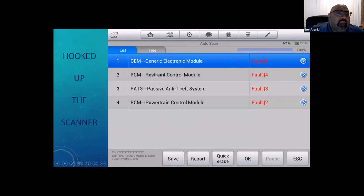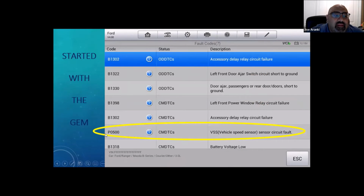So I should note that cars like the Fiero had one PCM, right? One ECM, but that's not the case anymore. The new Jeep Wagoneer that's out has 115 computers on it. Now they don't call them computers, they call them modules, but 115. The average, I will say, is 30 to 50. Okay. Now this car, this is a 2000, it's 22 years old. It's only got 4. Okay. And one of them is this gem. And that's where we focused because it had this P0500 code, vehicle speed sensor circuit fault.